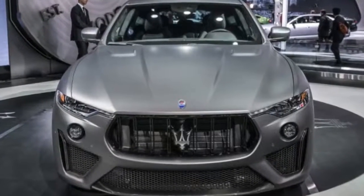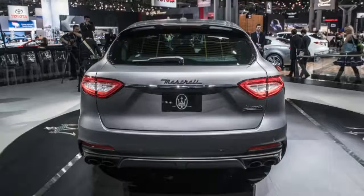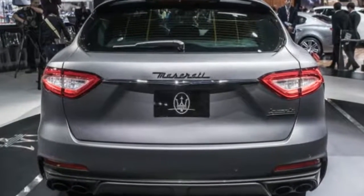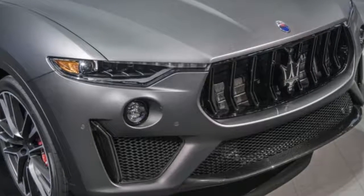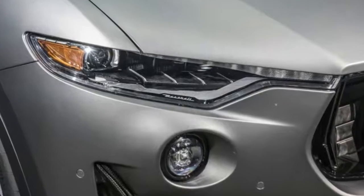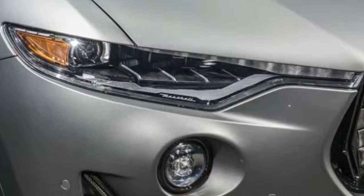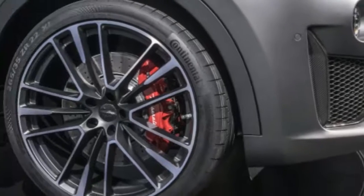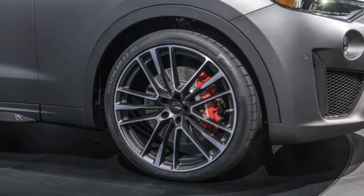The Ferrari-built V8 pushes a Levante Trofeo to 60 miles per hour in 3.7 seconds, and onto a top speed of 187 miles per hour. Big power isn't all that makes the Trofeo special. Maserati says its top-shelf Levante boasts a 50:50 weight distribution and a Corsa race mode, which means this suit ought to be a mighty fine steer.